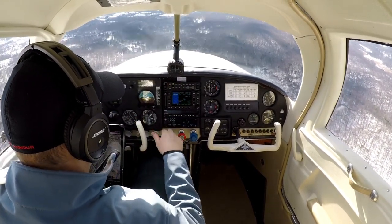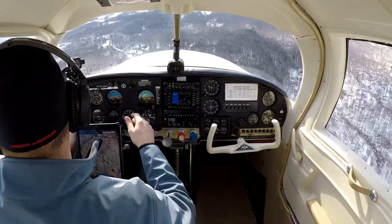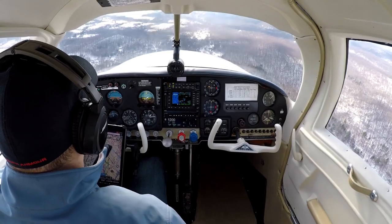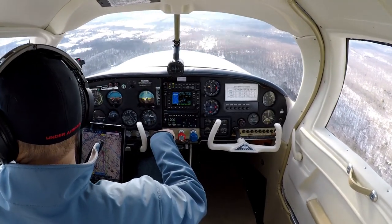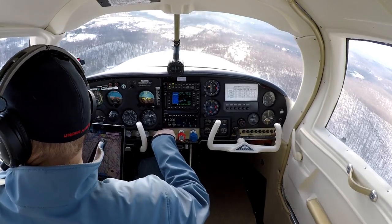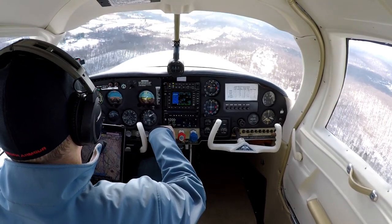Gas, undercarriage, mixture, prop, full forward, mixture's full rich, flaps. One more notch here. And help me trim up a little bit. Orange County traffic, 492 Charlie's on the 45, turning downwind, runway 4, Orange County. We have the Mooney in sight. And Orange County traffic, Mooney turning base now for 4, Orange County.